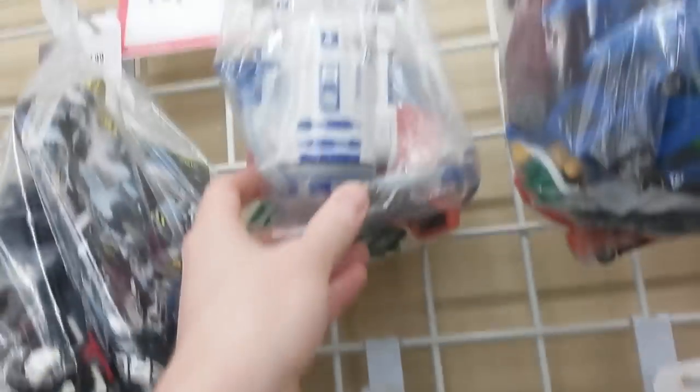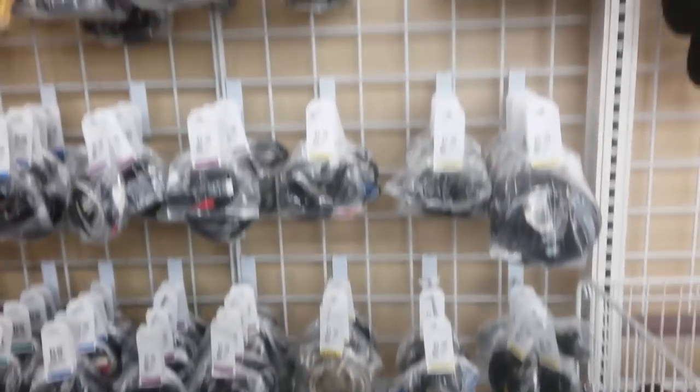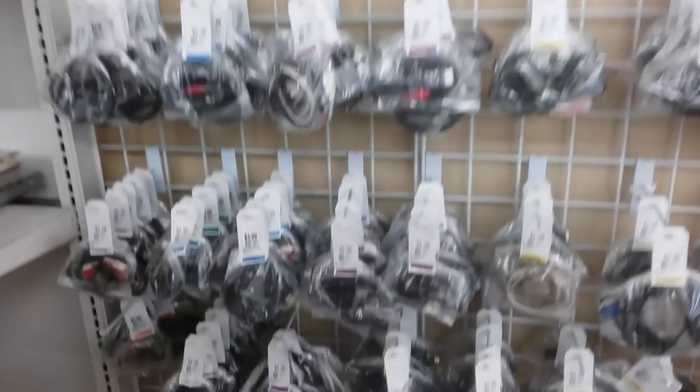This Savers on this specific day is on point. I mean, look at everything. It's nice. It's clean. It's great. You go here on a Saturday, it's wrecked. I don't know what is going on with this R2-D2. I don't get what those things are. Here is the wire section where you find power cords and whatever.